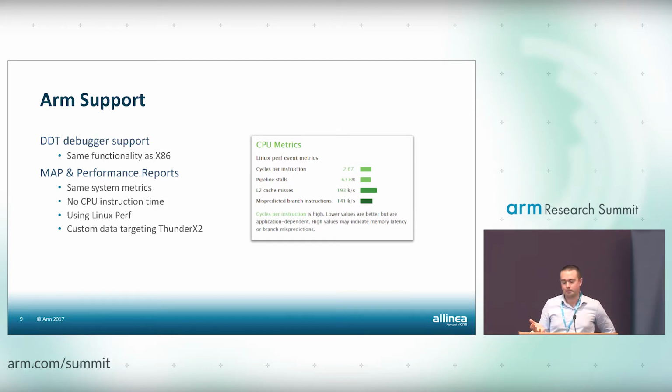In terms of the performance side of things, okay, there are some subtle differences as to what hardware information is available to the tools. And so we've had to do a little bit of a tweak to provide some different metrics surrounding performance counters. But these are all wrapped up into a nice, pretty CPU metric based on Linux perf for ARM hardware. Now, the focus for this has been really targeting ThunderX2. So we've got that in there, and we're really making sure that that's working.